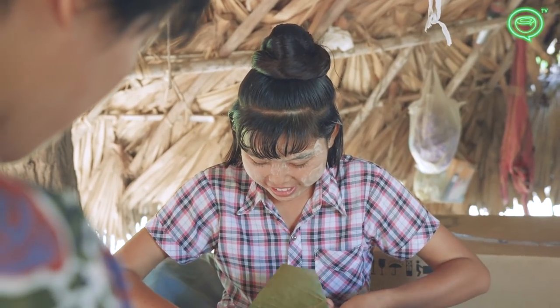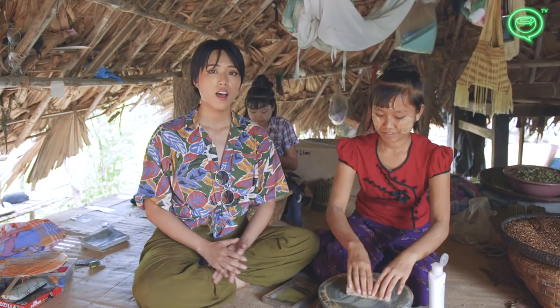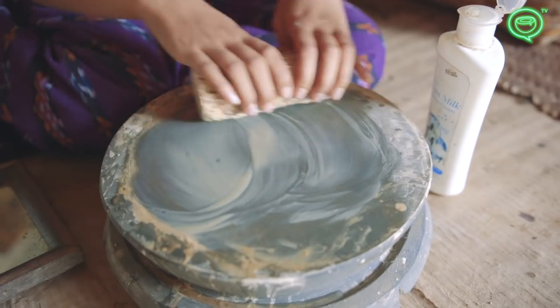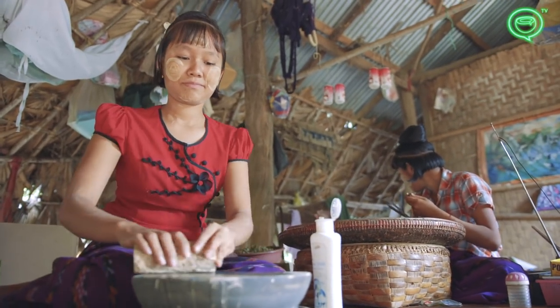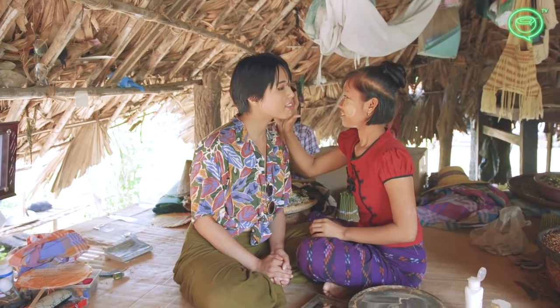Having talked so much about this stuff, it was about time I tried it for myself. A hot day like this is perfect for trying on Thanaka. Traditionally, how it's made, you have a stone slab, you pour a little bit of water on it, and you rub the Thanaka bark on until it forms a yellow paste, and then you put it on your cheeks.